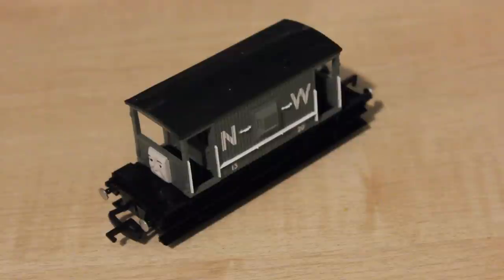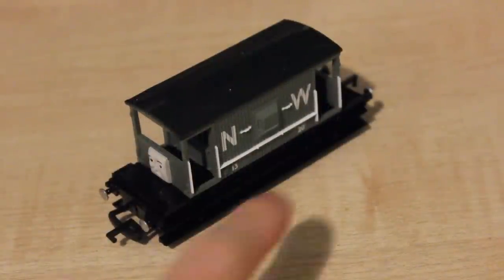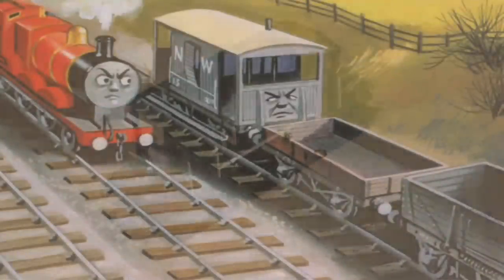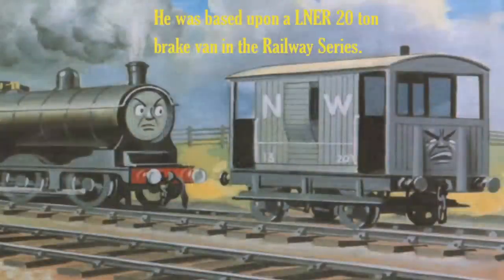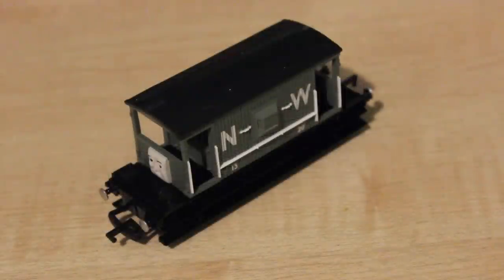And a lot of people's first reaction was, he looks just like he does in the Railway Series. I do sort of agree with that, because he's got the grey colour and NW lettering on his side like he did in the Railway Series. However, he shared two different bases. In the Railway Series, he was based on a 20-ton LNER brake van, as you can see here. And I've also got this in the wooden range, and that looks more like that. However, it doesn't have buffers, so that's closer to the Railway Series.